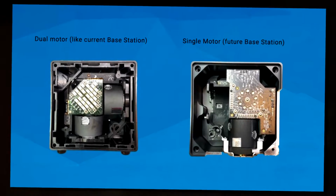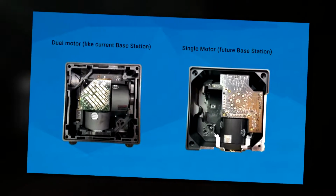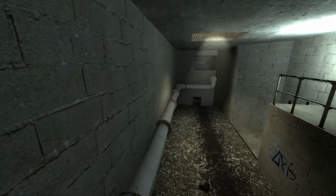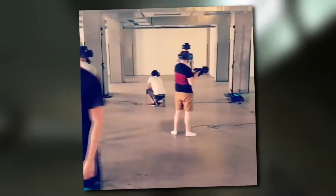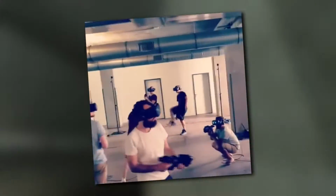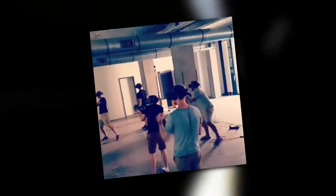Base Stations 2.0, on the other hand, was something that I didn't think I would care too much about. However, seeing a couple of tweets from developers have upped my interest quite significantly. This picture in particular shows off many different HTC Vives running off of the same set of base stations. And if you think about it, if they're all in the same game, they won't run into each other. They're all being tracked and they'll all appear in the same space.